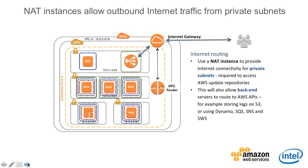This is also the way that you will access regional services from Amazon. So regional services are things that sit outside your VPC. Good examples of those are S3, Dynamo, SQS, any of those kind of things that aren't specifically built inside your VPC. So if you needed to, for instance, upload a backup or push some data to S3 or read some data, you would need a NAT instance for those private instances to be able to connect to that, because the S3 endpoint is a public endpoint.